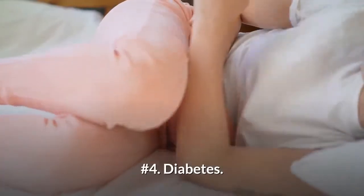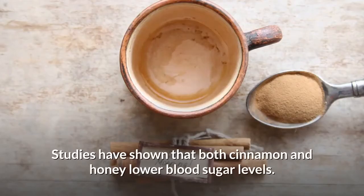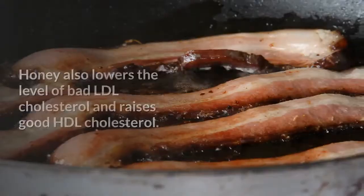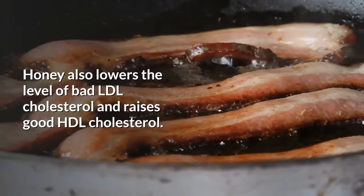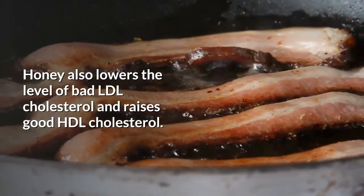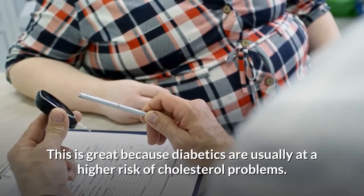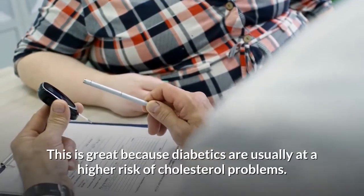Number 4. Diabetes. Studies have shown that both cinnamon and honey lower blood sugar levels. Honey also lowers the level of bad LDL cholesterol and raises good HDL cholesterol. This is great because diabetics are usually at a higher risk of cholesterol problems.